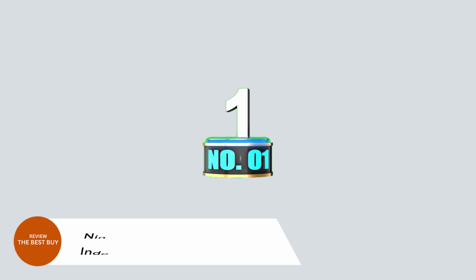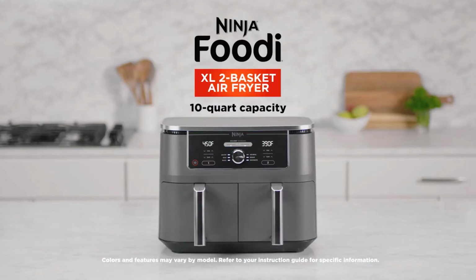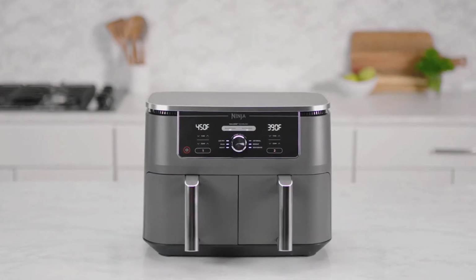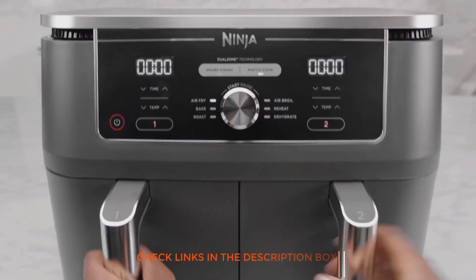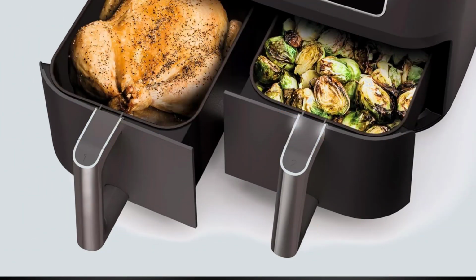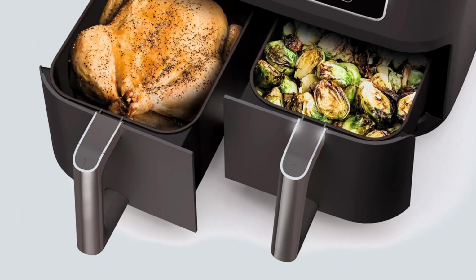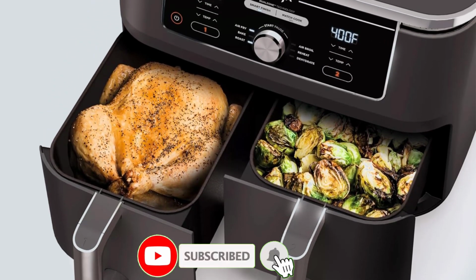Number 1. Ninja DualZone XL 2 Basket Independent Air Fryer. The Ninja DualZone XL 2 Basket Independent Air Fryer is perfect for busy kitchens. With its innovative DualZone technology, you can cook 2 different foods at once at different temperatures and times. Whether you're preparing crispy fries, juicy chicken, or roasted vegetables, this air fryer delivers perfectly cooked meals every time.